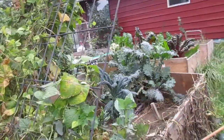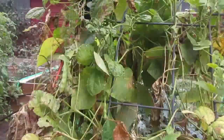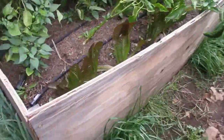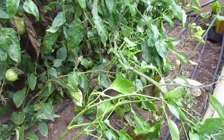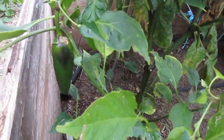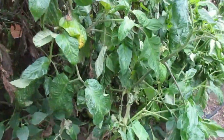Anyway, I've still got some fava beans growing. I've still got some Anasazi beans on here. Lettuce is starting to look pretty good now. I'm still getting jalapenos and, not black treasure, golden treasure peppers. There's one right there.